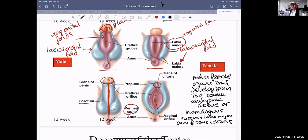So in some cases, the clitoris can be quite enlarged, and a baby may be misidentified as male. In other cases, the ovaries can descend into the labia majora as if they were testes, descending into a scrotum. So there can be misidentification at birth.